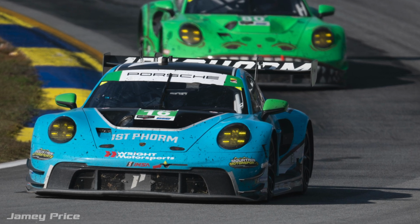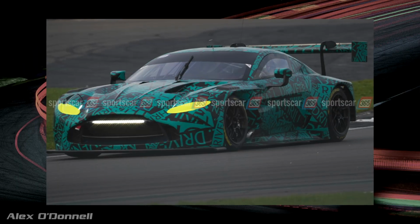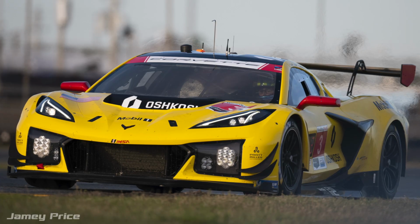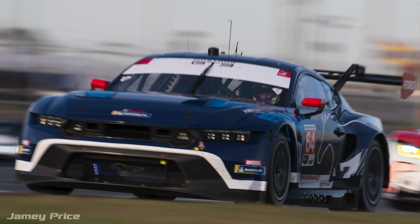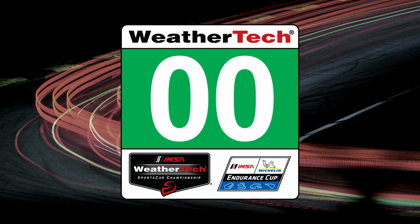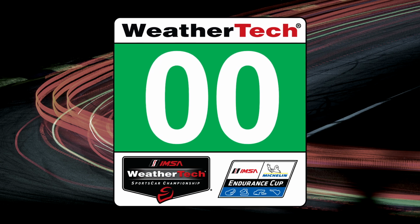And that's before we even get into the new cars coming to the class. Yes, there are also some new cars coming to the GTD class in 2024. There will be two brand new Aston Martin Vantage GT3 Evos, two Chevrolet Corvette Z06 GT3.Rs, and a Ford Mustang GT3 thrown into the mix. Regardless of the manufacturer or team that you're cheering for, you can easily spot these GTD cars on track by the green illuminated number box that's on the side of the car.